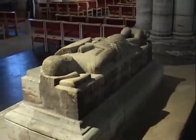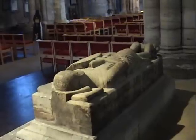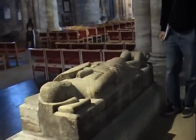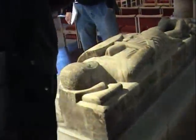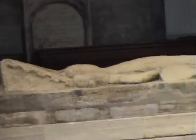The reason we dated that was the type of architecture that was on it, which is quite brilliant. You can climb up onto that ledge and have a look at the figure and the shield. They identified it as a member of the Amerton family, and the lady on the other side was his wife. Now these ornamentations came into this church in 1300. There were no stone floors, and they were dumped under the wall in the chapel down there.